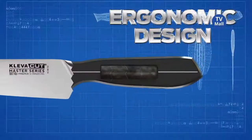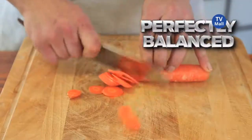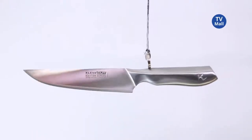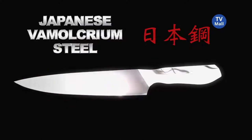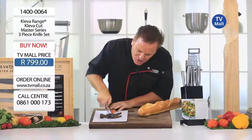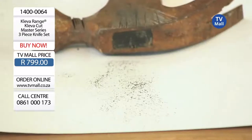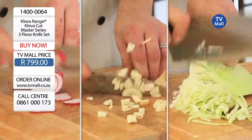The secret is in the hollowed handle and measured counterweight placed inside. They're so finely balanced, they even pass the magnet test when placed on the end of a string. And incredibly light, even this chef's knife is lighter than a box of tissues. The high quality Japanese vermiculum steel helps it stay sharp the first time, the second time, the third time, every time. We put this scalloped serrated edge bread knife to the test on this hammer. You can see the filings from the hammer, not the knife. Yet it's still sharp enough to glide through fresh bread without squashing it.